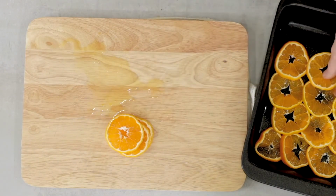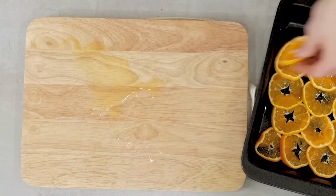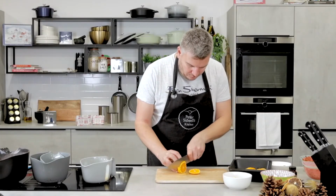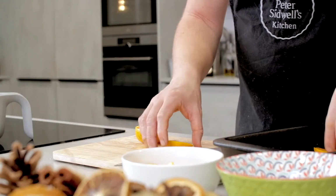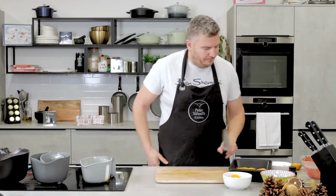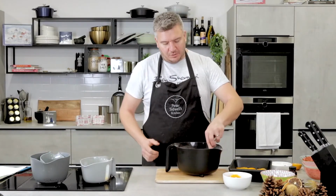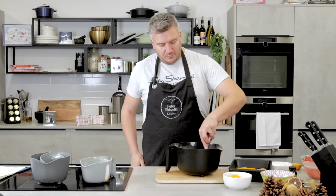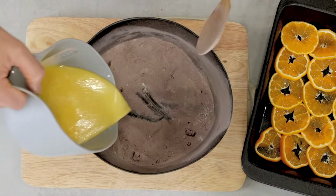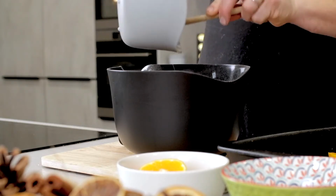Okay, so can you see this all right? Yeah, good. So, I need one more slice, I think. There we go. We'll keep those, and I'm going to eat that. Right. So let's go back to our dry ingredients. Let's just make a well in the middle. You see that all right? Yep. And then we're going to add our wet ingredients. So we've got milk, egg, vanilla, and melted butter.